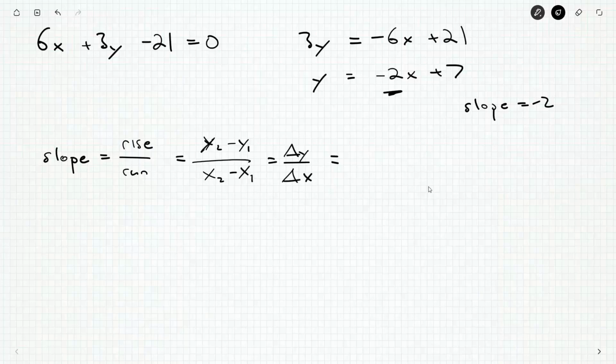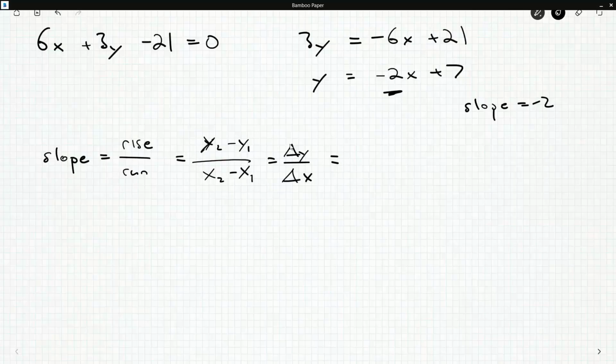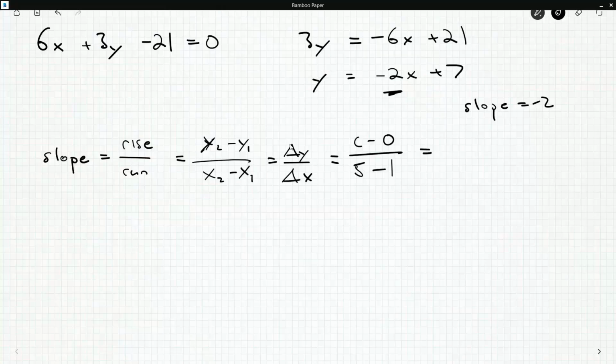It's late tonight. All right, so we've got what points? We've got c and 0 as our y coordinates. And you just need to keep the order of them correct. So since I listed c first, c was paired with 5. So we put the 5 below the c, and then I think it was 1. Yeah, 1. So on top we're going to have c over 4, and that's the slope.